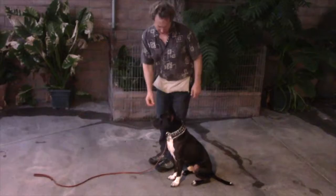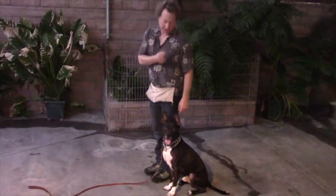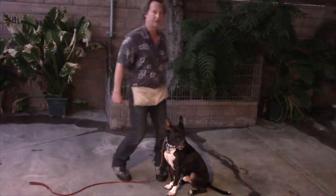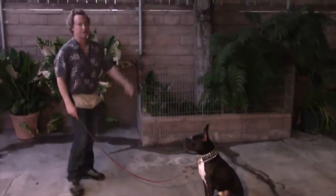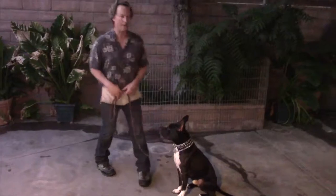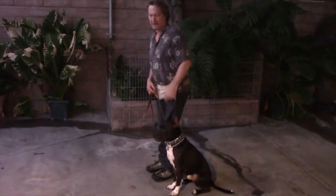Always make sure that you reward him. He's got to look up at you and you have to have eye contact and you say good as you give it to him. If he doesn't want the treat, that's his problem. He still has to do it. If he pops up before I release him, I'm just going to reset him and put him back. But in this case, he's love sick for the camera guy, but he still is in a sit stay, waited till I came back.